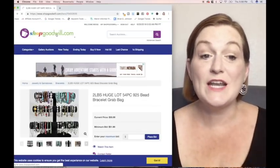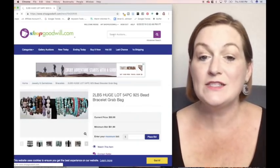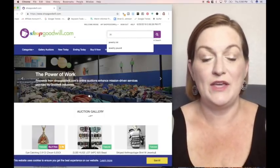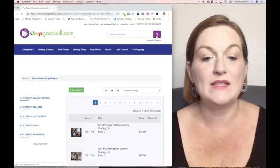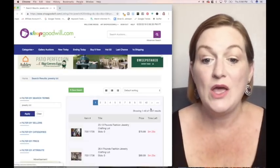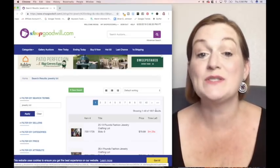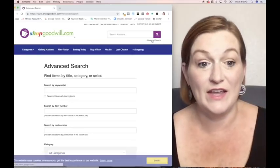So secret number 2 for using shopgoodwill.com is to use the advanced search. Let's just take a look and type in jewelry lot in the regular search, and let's see how many we come up with. It pulls up 1,657 results. So what I'm going to do is come over here and use this advanced search.